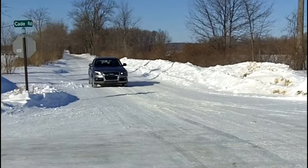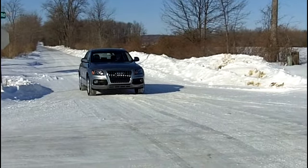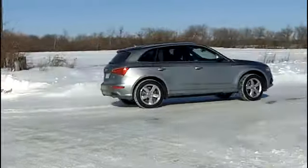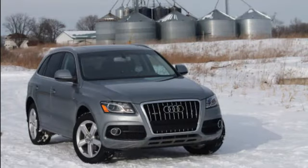This has the now familiar Audi grille, but they finished it with a nice kind of glossy black as opposed to some of the flat black, cheaper looking plastic we've seen before. So we like that, and it has a nice wide planted stance to it. So it looks upscale but capable at the same time.